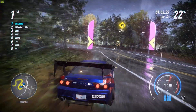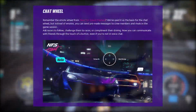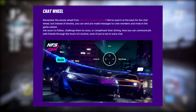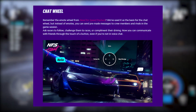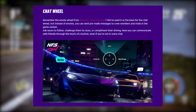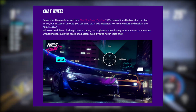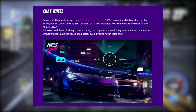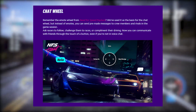Following on from that, the Under the Hood mentions the chat wheel. This is an interesting addition, all things considered. I remember Payback had an emote wheel sort of thing. It's not like that, but more like the one in Forza Horizon 4, kind of. So you send little messages for anyone near you to see and read, I guess. It's an interesting little feature.